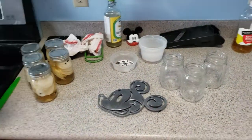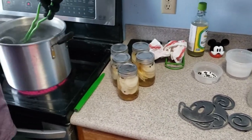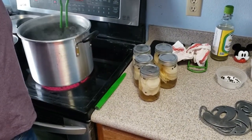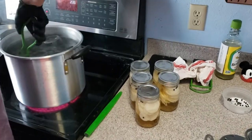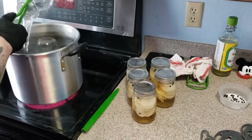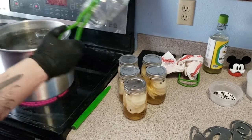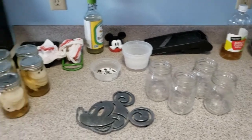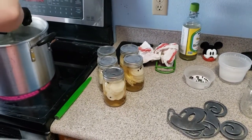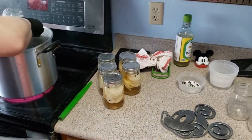I've got about 6 in here. That's all my canner can really hold. Actually, it can really only hold 5, but I managed to get 6 in there. And be careful when you're doing this, because like I said, this is all really, really hot. You can scald yourself. I have already once today. You don't want to do that. It hurts.